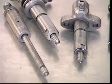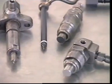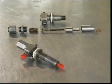This section examines diesel fuel injectors. Most diesel fuel injectors use the same basic design made from heat-treated alloy steel. The actual shape will vary according to the application.